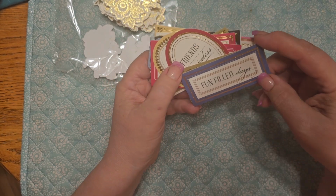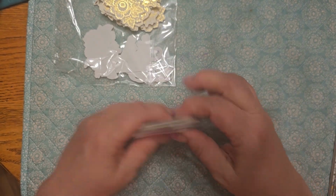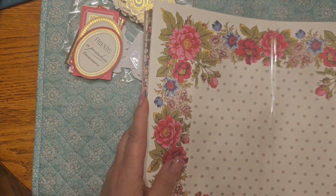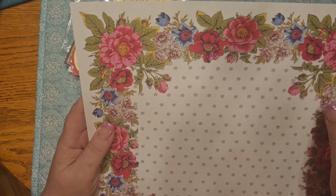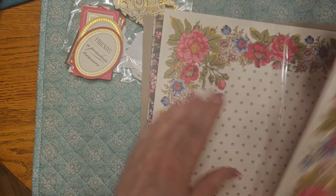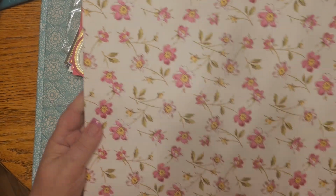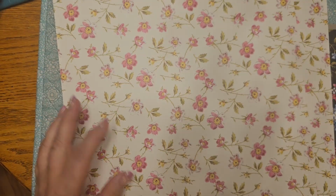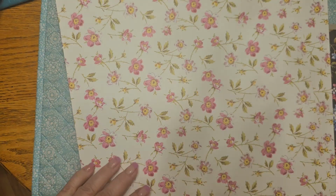Fun-filled days. Oh, this is really cool. Friends, a priceless treasure. So there is that. And then, on top of that, you get this gorgeous cardstock, which, again, here's these big pages. I would just cut these out, I think. I could have a picture of my girls in here and put that up. But, ooh, that's pretty. And this, I'm telling you, you could make box... Oh, it's double-sided. Oh, yeah. There you go. Love that.